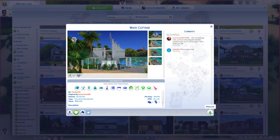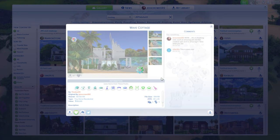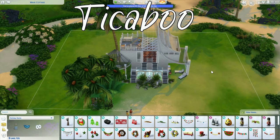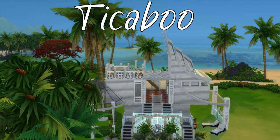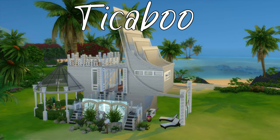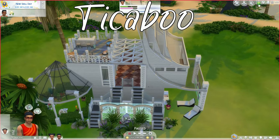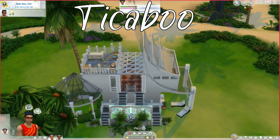All right, let's take a look at this one. This one's by Takaboo 555. Takaboo. Tiki Boo. I don't know. But I like it. It's cute. Okay, very interesting. Look at this. Looks very whimsical. Okay, what is going on with this roof though? Because that's amazing. Bar out back. We got a humongous staircase. Very cute. You love that roof. Me too. I love the roof. I don't know how they did it, but I love it.